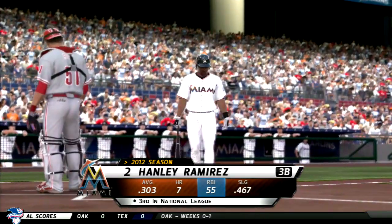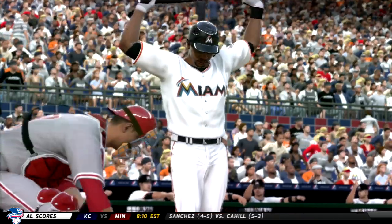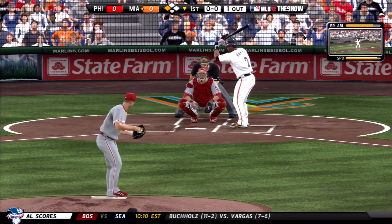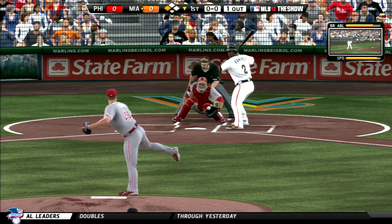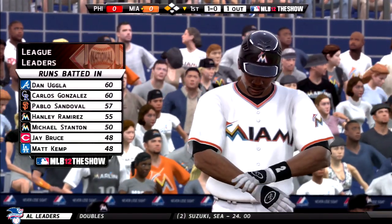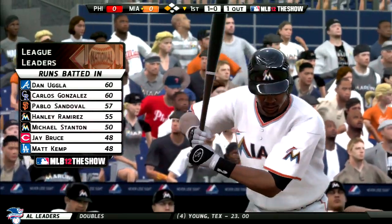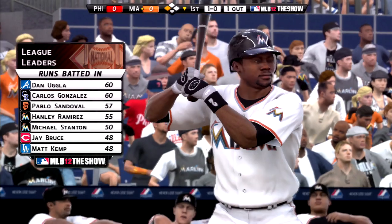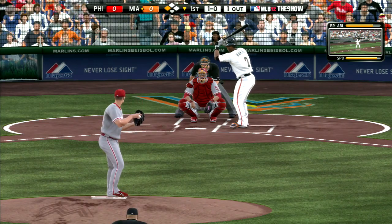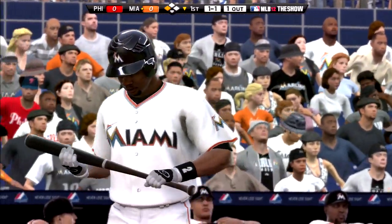Hanley Ramirez will stand in here with a chance to pad his RBI total, and as you can see, he currently sits third in the National League in that category. Lays off 1-0. And a breaking ball falls in there for a strike. It's 1-1. Whoa, and I think his body went one way and that curveball went the other.